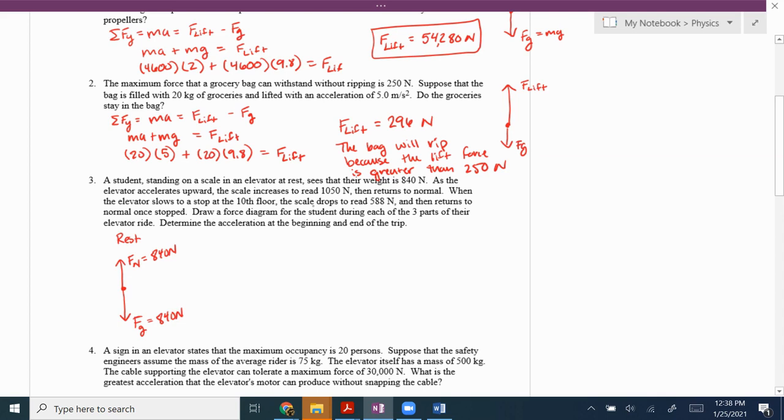As the elevator accelerates upward, the scale increases to read 1050. So I'm going to call it accelerate upward. And in that case, the force of gravity is the same. It is still 840 newtons. That hasn't changed. But if I'm accelerating upwards, then my normal force has got to be bigger. And we actually know that it's bigger because it's 1050 newtons, because it says it is. Note that I've tried to draw my normal force greater than the force of gravity. And then when the elevator slows to a stop at the 10th floor, the scale drops to 588. So this is, we're actually accelerating down, or just slowing down, right?